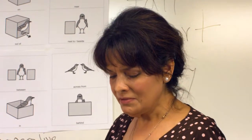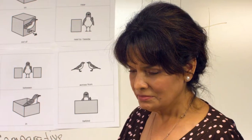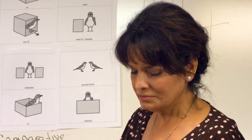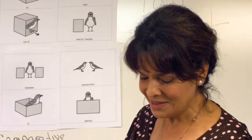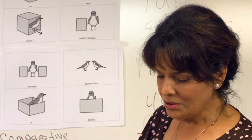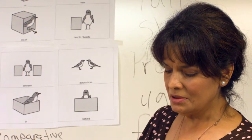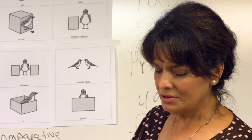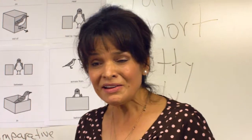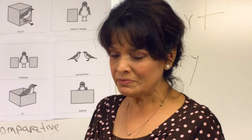Miguel, number 5. Who is stronger, Mike or Miles? Miles is stronger than Mike. Yes. Alejandro, who is shorter, Tim or Tom? Tom is shorter than him. Yes. Very good. Okay, see how you're keeping those two words together? Shorter than, older than, younger than. Okay.